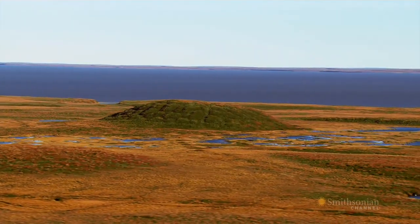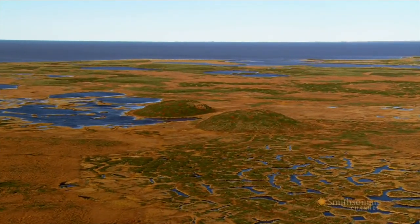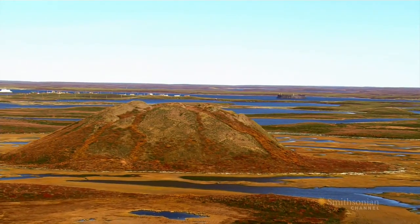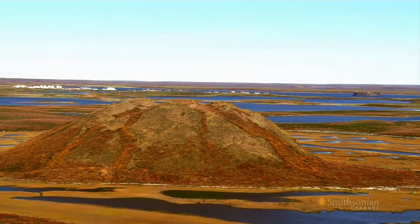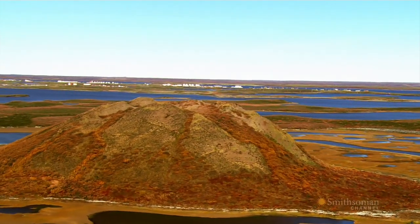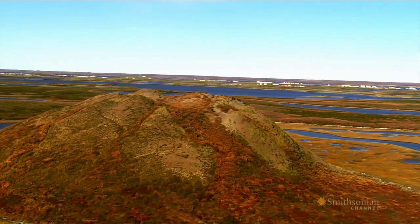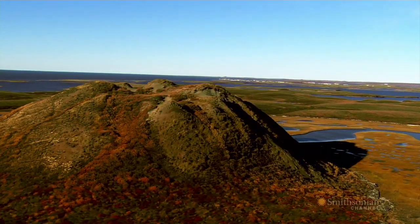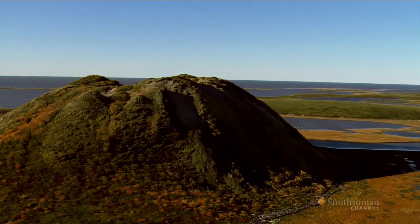Pingos can be found in Siberia and Alaska. But Melinda Gillis says the best examples are found here, including the pingo known as Ibyuk, the largest of its kind in Canada. There's about 1,350 on the Tuktoyaktuk Peninsula currently, Ibyuk being the second largest in the world. It's about 160 feet tall and about 980 feet wide. The second one is Split Pingo, so those are the 2 largest.